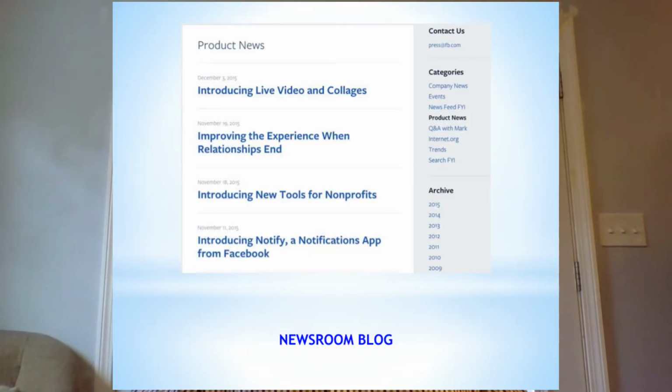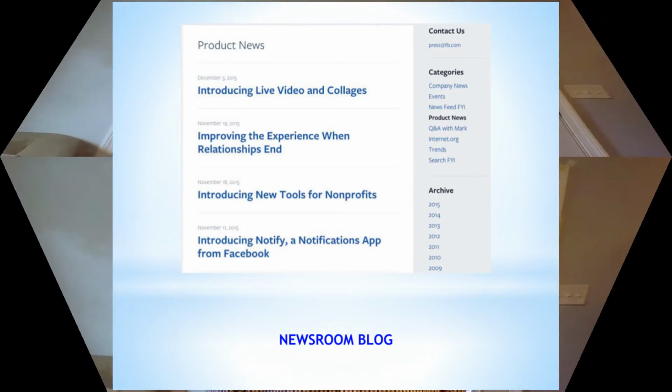Follow the Facebook newsroom blog. Whenever Facebook plans to roll out a new feature, it announces it on its newsroom blog. This will help you stay up to date on newly available or upcoming changes to the Facebook platform. Anything that affects the user experience on Facebook, particularly in the product news category, will affect your marketing.